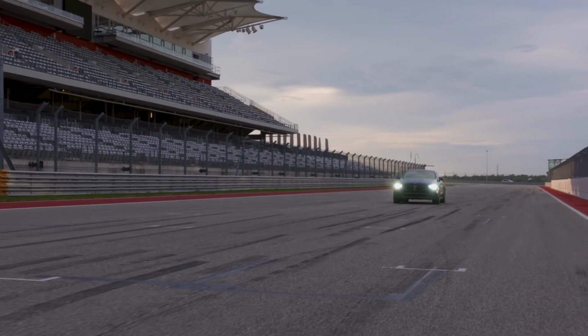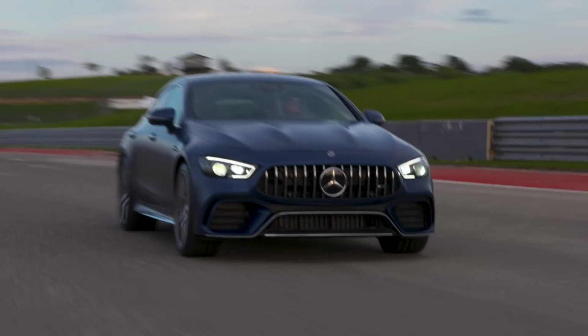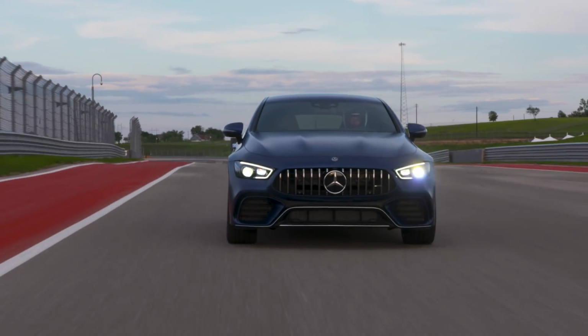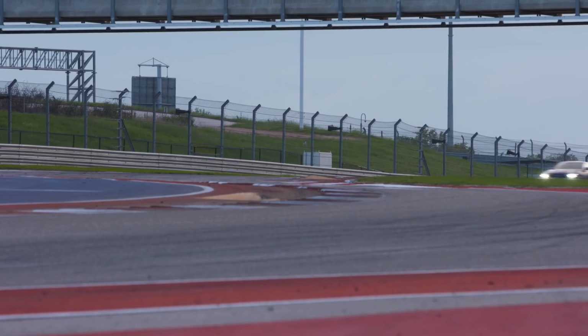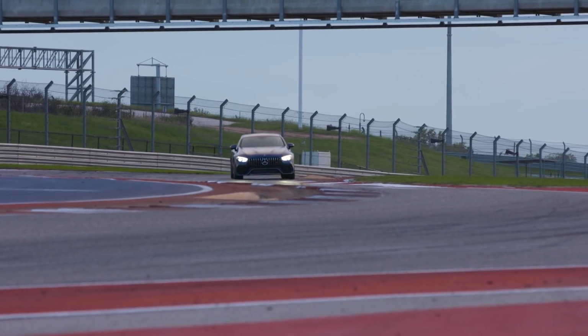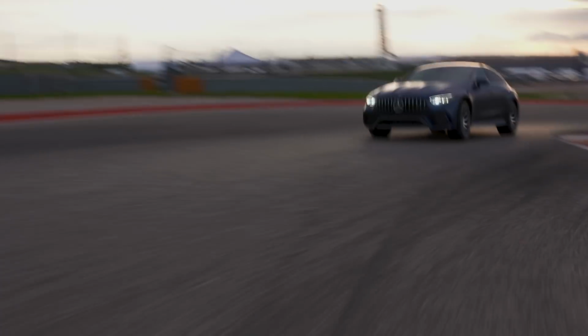So here we are, Circuit of the Americas. Time to find out what this thing's made of. We know it weighs 2 tons, but it's literally got every technology that a GT sports car's got and more to make it handle like something pretty special. 4MATIC 4-wheel drive, adaptive air suspension, active rear diff, 4-wheel steering, every toy in the box basically.